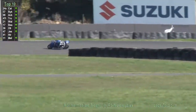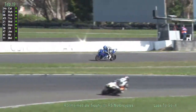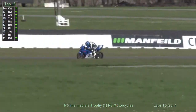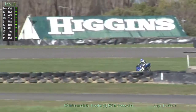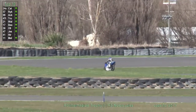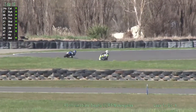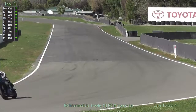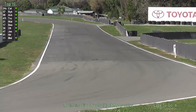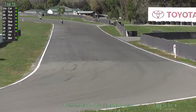Second is Uriah Ryken. Third, Todd Ackroyd. Fourth, Jason Truman. Fifth is Tarbin Walker. 6, Chris Beams. 7, Chance Oliver. 8, Ken Jeston. 9, Steve Hurst. 10 is Dean Malhopt. 11 is Dave Johnson. 12 is Aaron Lambourne, and Duncan Rowe just coming across the line now.